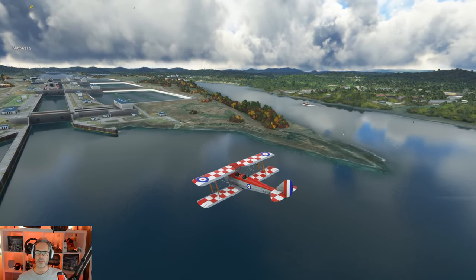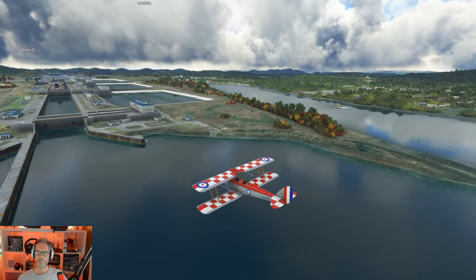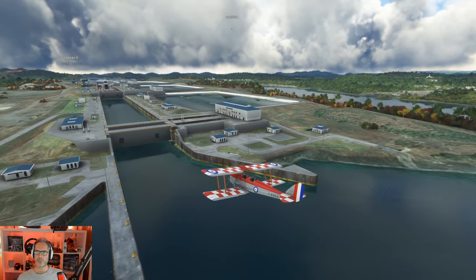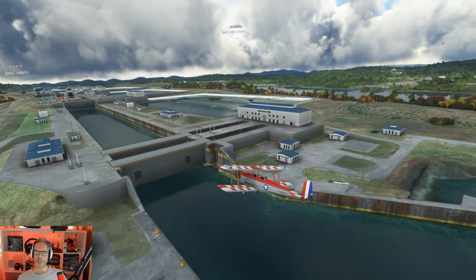Duck fly, we're going down the locks. All right. Stu, I have to admit, you've done well in that chopper today.